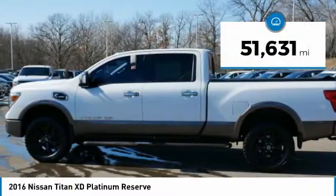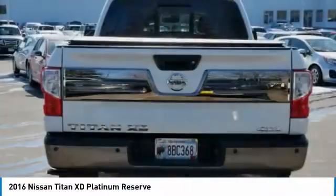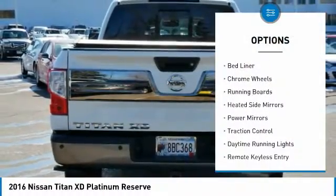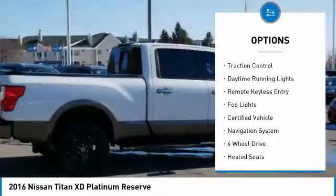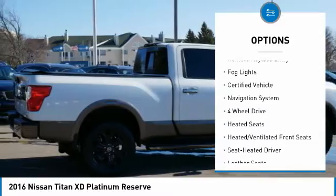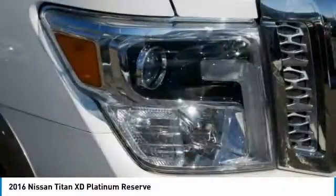This vehicle has less than 55,000 miles. Here are some of this vehicle's great options: towing package, bed liner, chrome wheels, running boards, heated side mirrors, power mirrors, traction control, daytime running lights, remote keyless entry, fog lights.